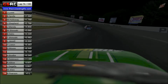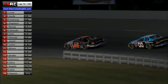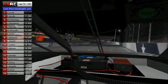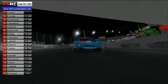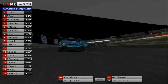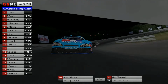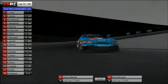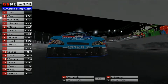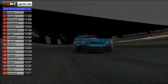And Jason Menda, who unfortunately managed to get ahead of Brian Dean earlier, has now got Szymanski behind him. And the 00 has had a ton of speed lately. He is all over that rear spoiler. Come down the backstretch and into 3. Mendes just one slight bobble from losing that spot here. Absolutely. I really feel like Szymanski may have been saving a bit of his stuff here because he's been a rocket ship here at the end.